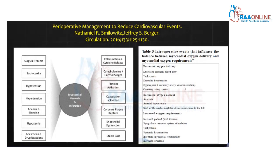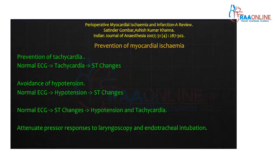So your demand-supply balance is going to be altered and ischemia sets in. So what are the various factors which, in the perioperative period, are going to cause the ischemia? Tachycardia, hypotension, hypertension, and a lot of the inflammatory mediators which are released during the surgical trauma. The timing of tachycardia and hypotension is very important.